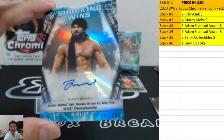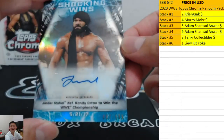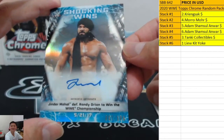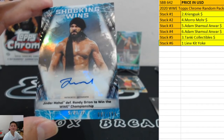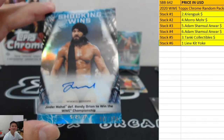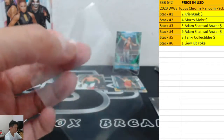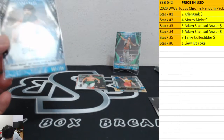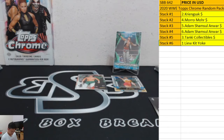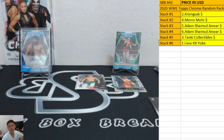The Tajmahal. Jinder Mahal, 701.99. Shocking Wins. Anyways, this is an insert parallel, so insert autograph, so definitely want a good one. Wow. 701.99. This one goes to Crinsack. So it goes to Crinsack in box number one, Jinder Mahal.